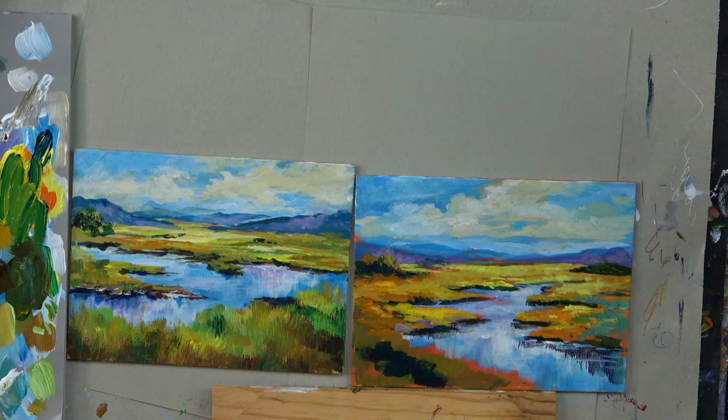Now, I'm going to dry this real quick and plant the rest of the grass and flowers, and try to wrap this up.